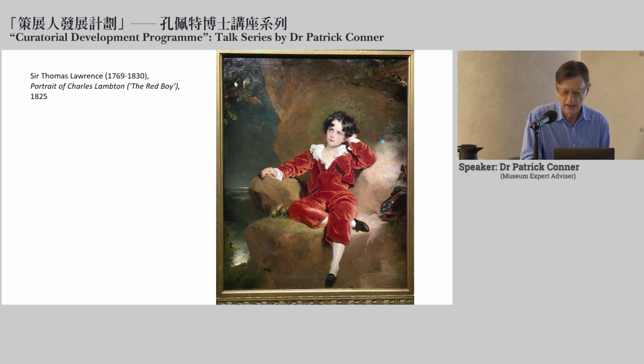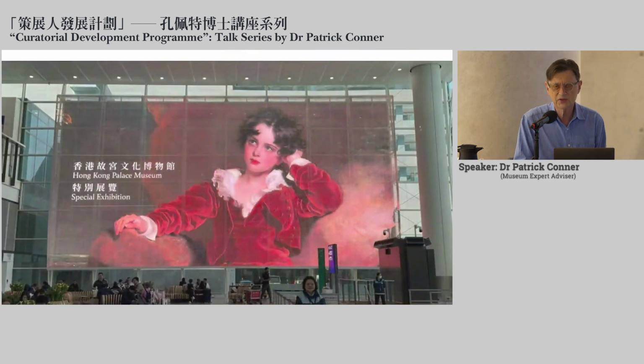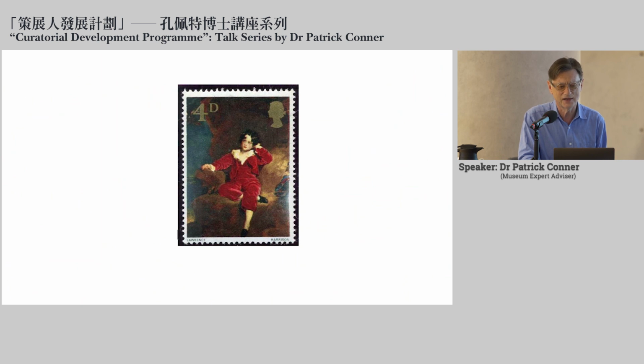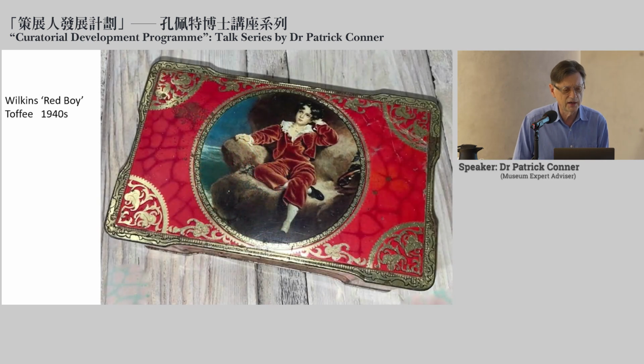And waiting at the airport, I saw what's possibly the largest ever reproduction of this painting hanging on the wall there. And curiously enough, it was also the subject of the first painting ever to be on a British postage stamp. So we've got the largest and the smallest reproductions of the same picture. It was also, I discovered recently, put on a box of toffees. Wilkins Red Boy Toffee. Why you choose that picture to sell your toffee, I'm not quite sure. Is it something to do with the velvet outfit and the smooth texture of the toffee?